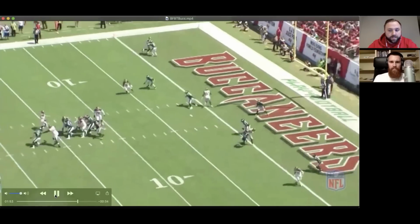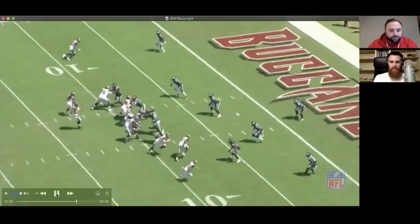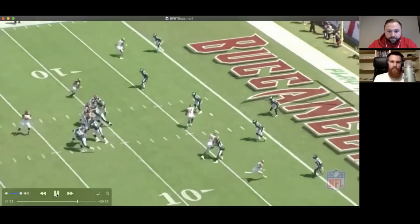We're going to go through it. It's almost a verticals concept, right? What do you think? Yeah, so it basically turns into 4 verts, and they switch the releases.